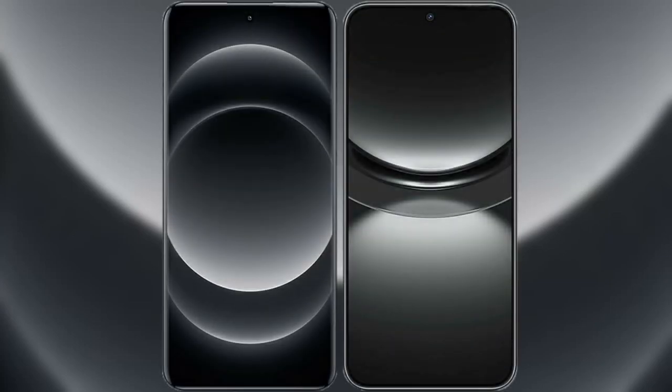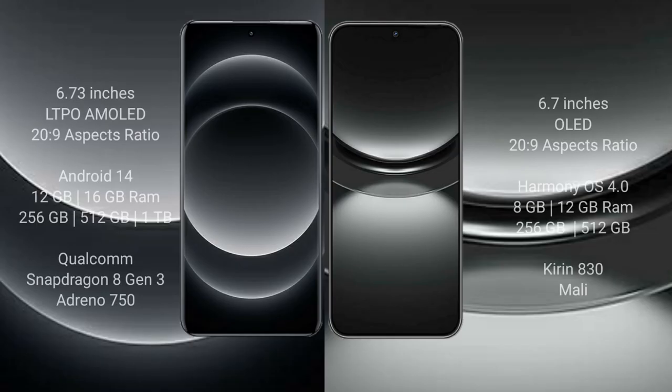I will compare the new Xiaomi 14 Ultra with Huawei Nova 12. Xiaomi 14 Ultra comes with a 6.73 inch LTPO AMOLED display and aspect ratio 20:9. Huawei Nova 12 comes with a 6.7 inch OLED display and aspect ratio 20:9.